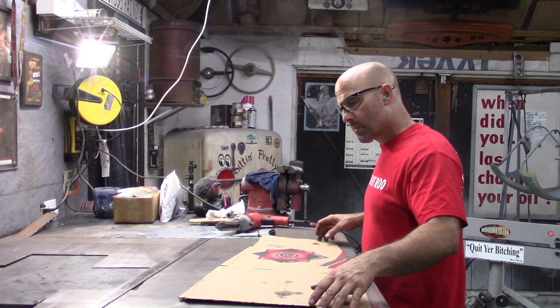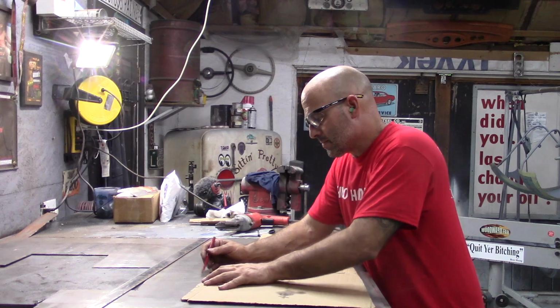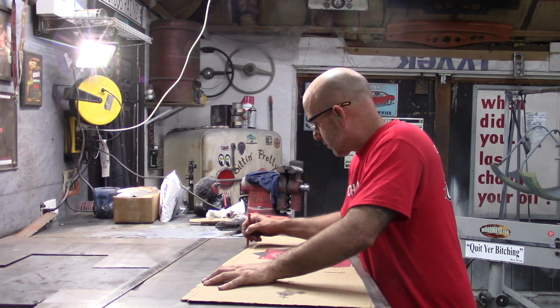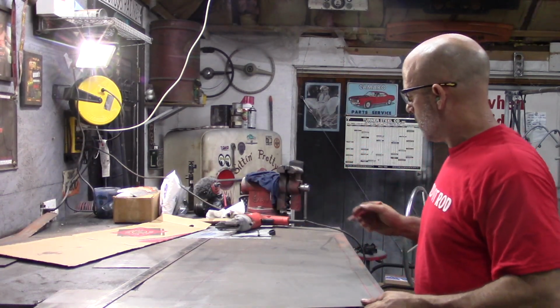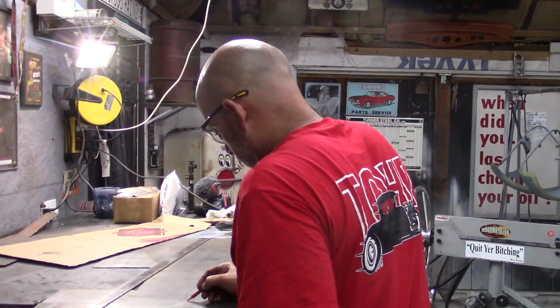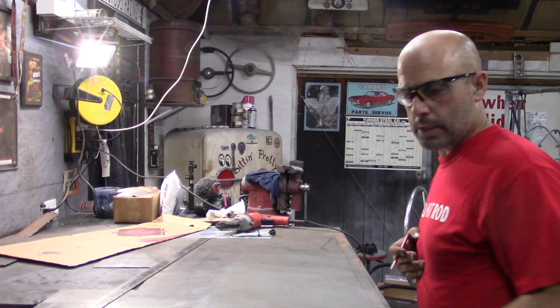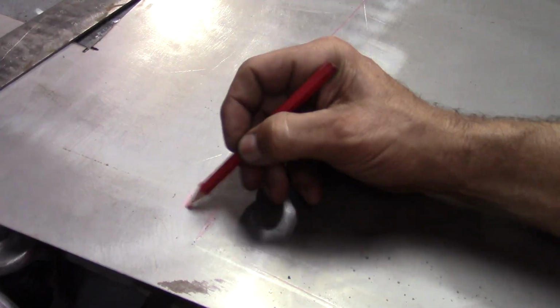Okay, so now what I need to do is transfer this real slight radius. Sharpen my pencil. Gotta love the old-fashioned pencil sharpeners. With these edges, I got like a little 90-degree notch. Just a little 90-degree here. That spot right there, and then this spot right here.